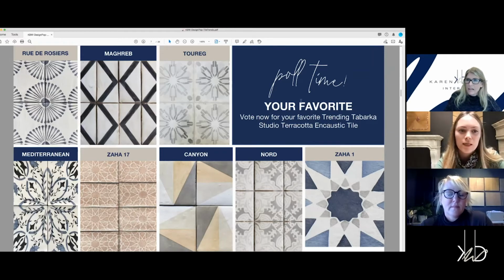Like with our Mediterranean collection, very much more of that area of the world geographically, and the more traditional Spanish tiles, versus Canyon, which is behind the pole right here. That's our most recent collection, actually, that embraces a bit more of a potentially very transitional, more geometric look, but is also influenced by the landscape surrounding our production studio in Scottsdale. So those beautiful colors, like the gorgeous desert sunsets that we see there.